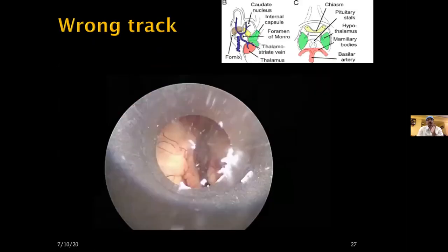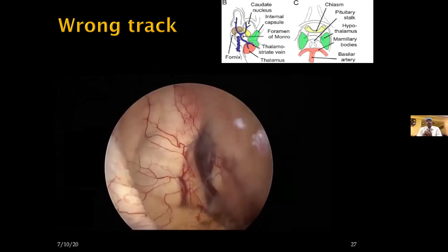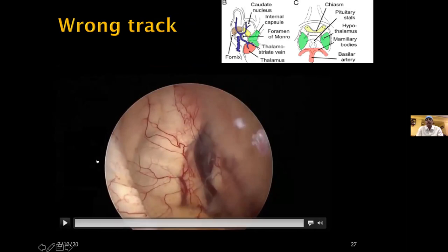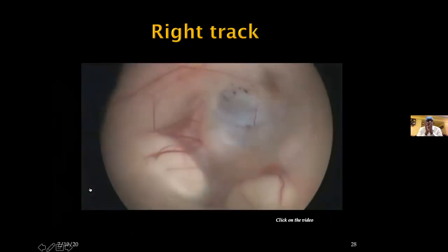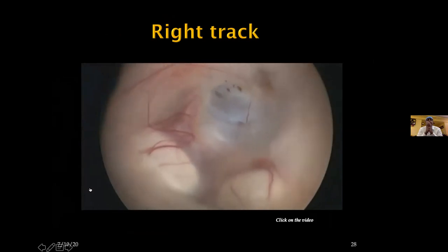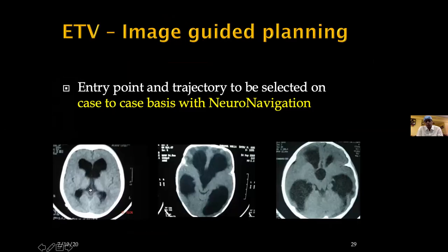So if you go in the wrong tract during an ETV, you can land up in very important eloquent structures like the caudate nucleus and the internal capsule, and there may be a chance of damage to them. So it is always better to plan the burr hole so that you can hit the ventricle, and the moment you put the endoscope in, you can know that you're in the right tract by seeing the ventricular anatomy. Occasionally in a very dilated foramen of Monro, you can identify the foramen of Monro, and also you can see the third ventricle just after the initial tap.